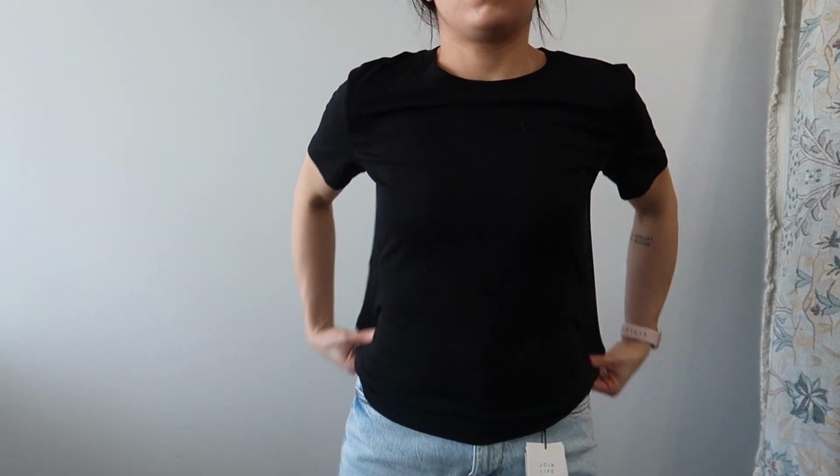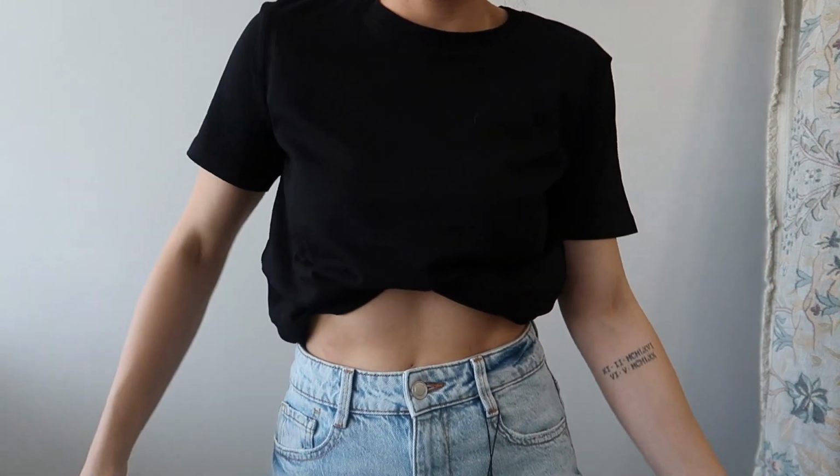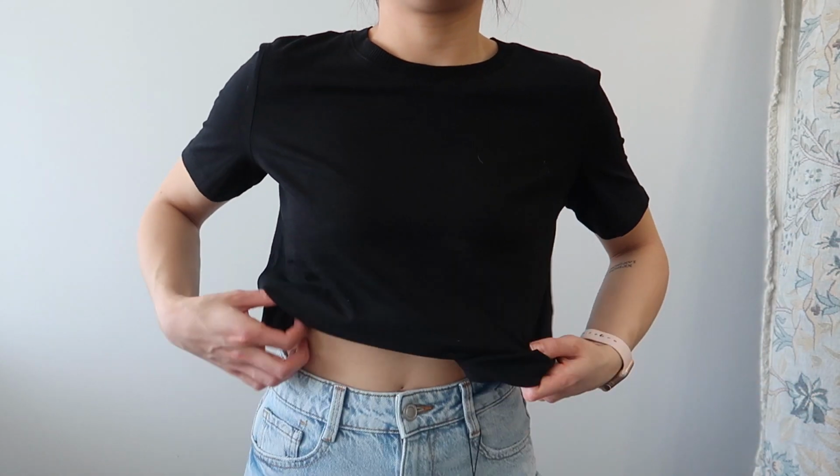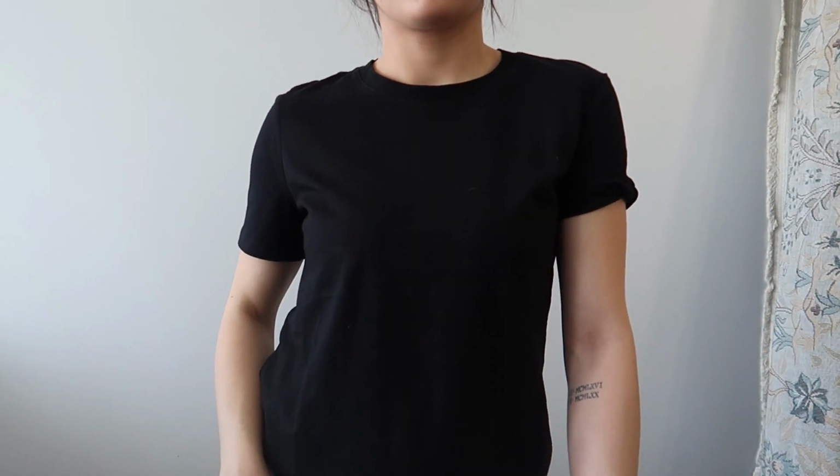I know this is kind of boring, like I said, but I always am picking up black tees, white tees, because eventually, you know, you get rid of them and then you need a new one. So I picked this one up. It is not cropped. It goes right to my waistband if I weren't wearing high-waisted bottoms.